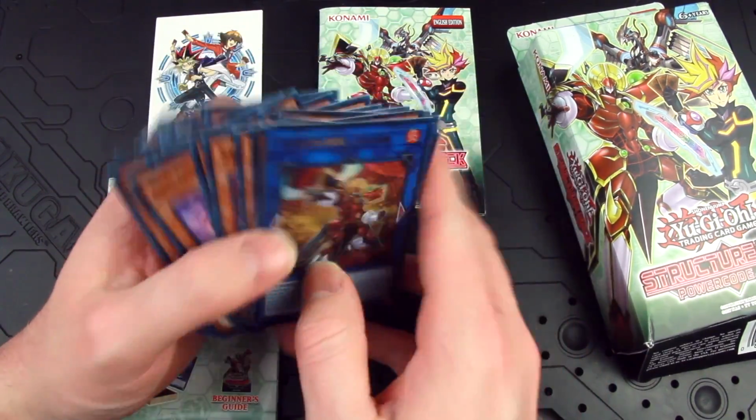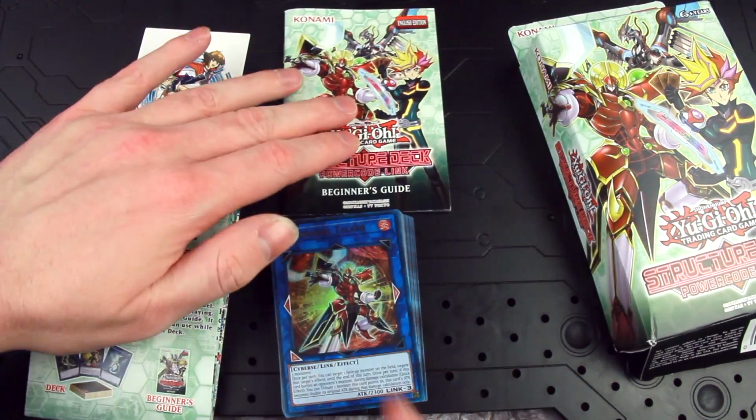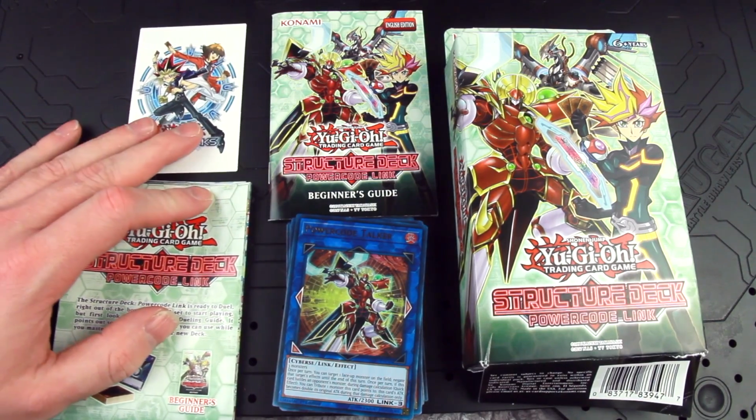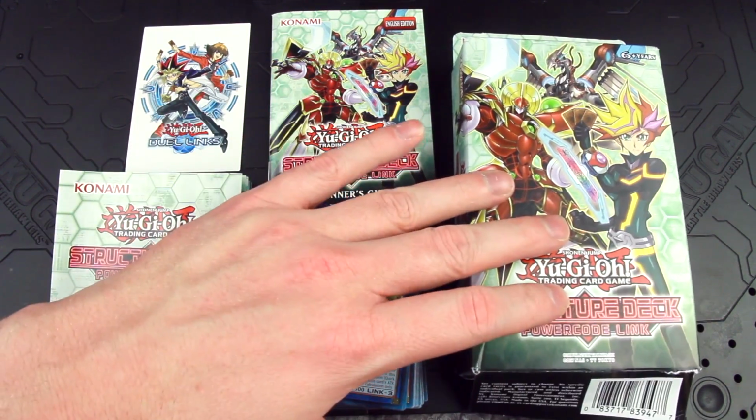So yeah, that is a look at how Yu-Gi-Oh! entices people to buy its starter deck. It counts on people to have seen the show first, and then just basically says, hey, we know what you want, here it is. So that's Yu-Gi-Oh!